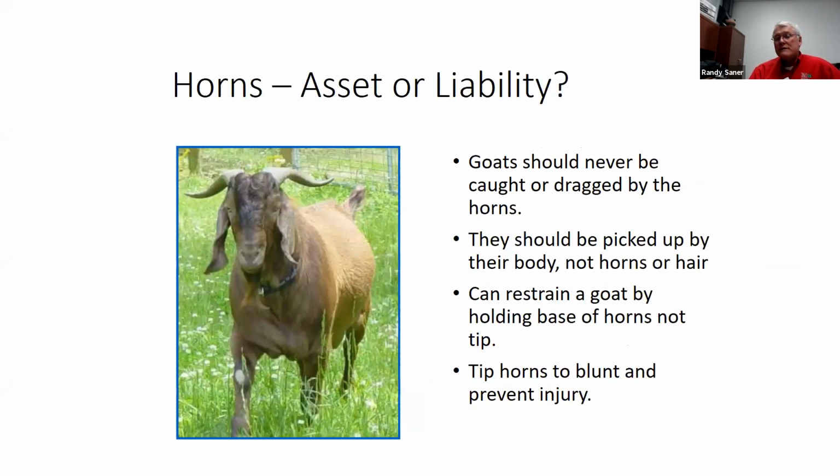Horns. Goats should never be caught or dragged by horns. They should be picked up by their body, not horns or hair. They don't like that. You can restrain a goat by holding the base of the horns, not the tip. And if you're showing them, you certainly want the tip of the horns blunt to prevent injury to people showing them. So you need to blunt them off about the size of a dime or quarter at the end. Otherwise, you can dehorn them or you can get polled. But a lot of ours still show with horns, but they need to be blunted. If they're not blunted, I used to make them at the state fair go fix them before we would check them in.